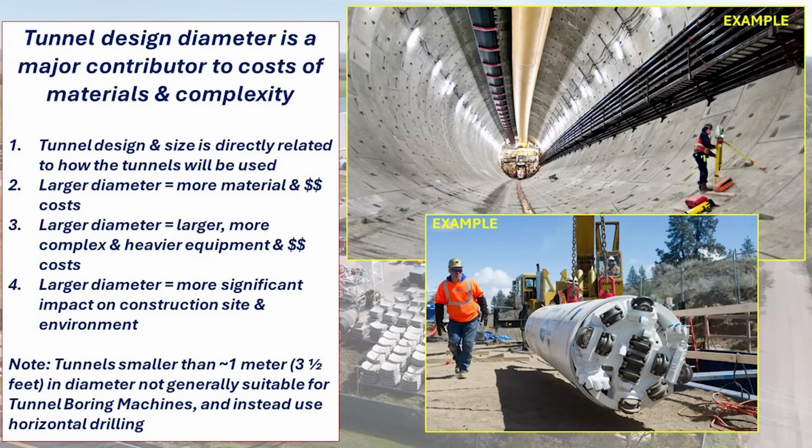Now, the tunnel design and the size is directly related to how the tunnels will be used. Some can be extremely large, as you can see by the upper image on the right. Some can be very small, as the other image shows. But the larger the diameter, generally speaking, the more material and the higher cost that will entail.